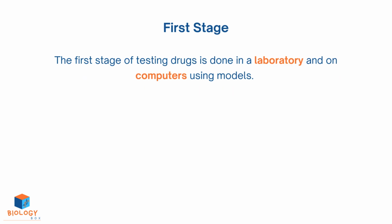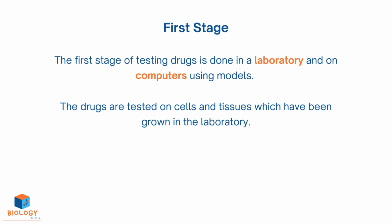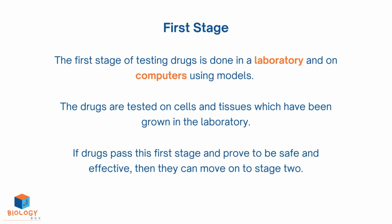The first stage of testing drugs is done in a laboratory and on computers using models. The drugs are tested on cells and tissues which have been grown in the laboratory. If drugs pass this first stage and prove to be safe and effective, then they can move on to stage 2.